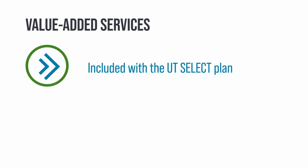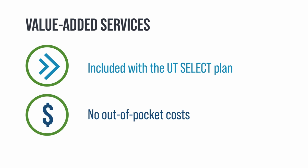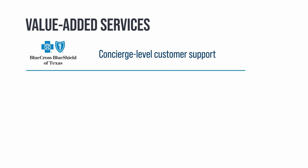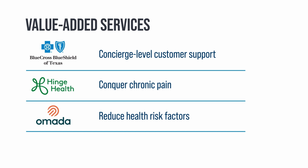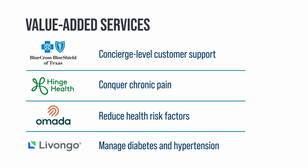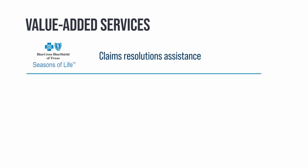Value-added services. Your medical plan includes several value-added services with no out-of-pocket costs. Blue Cross Blue Shield Health Advocates offer personalized, concierge-level customer support when you need help. Hinge Health helps members conquer chronic pain without surgery or drugs. Omada aids participants in reducing risk factors for heart disease and type 2 diabetes. Livongo is a simplified digital approach to diabetes and hypertension management. The Seasons of Life program helps you find claims resolution assistance after the passing of a loved one.